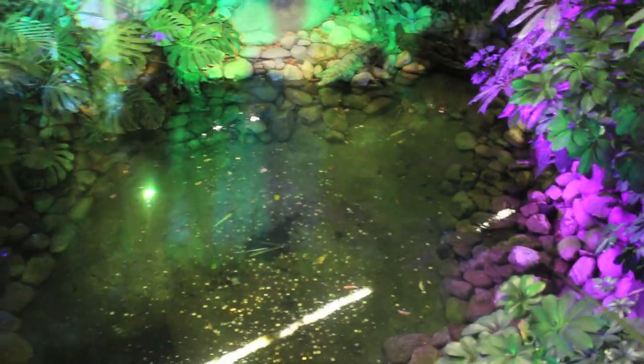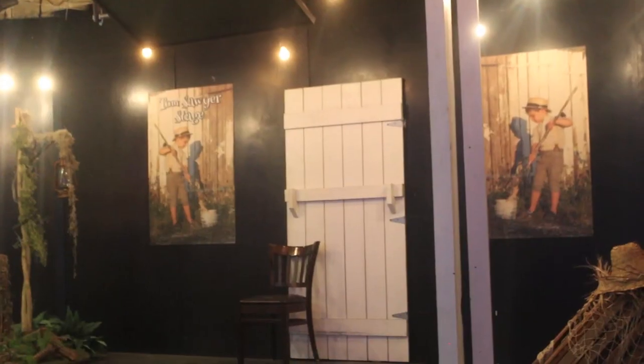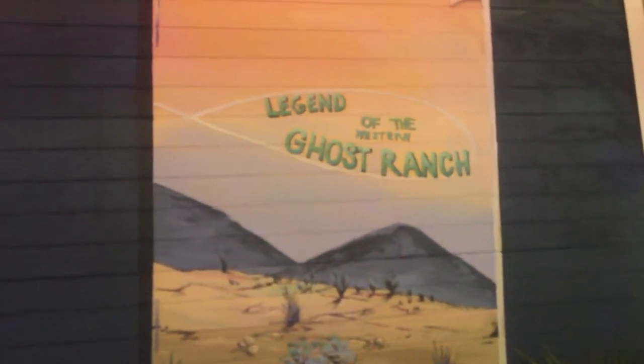This is an Instagram spot right here. Mm. Actually, if you could. Yeah. Any koi in there? No, just coins. I hope the shows on the Tom Sawyer stage are just bringing kids up and convincing them to paint the fence. Legend of the Western Ghost Ranch.